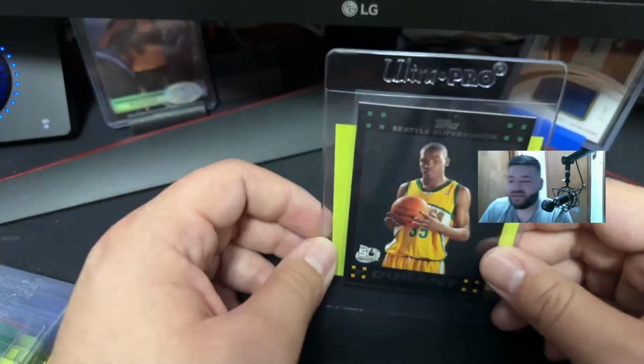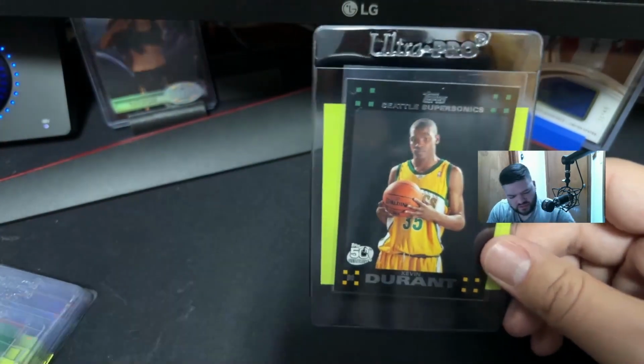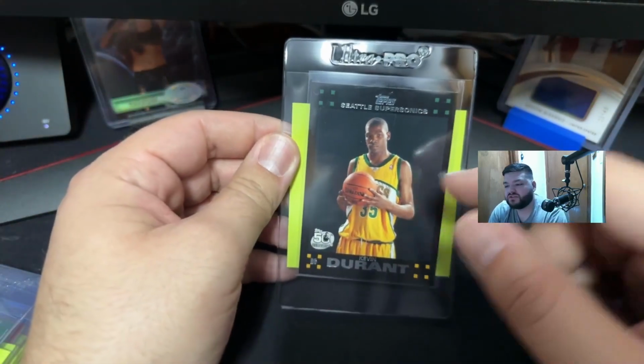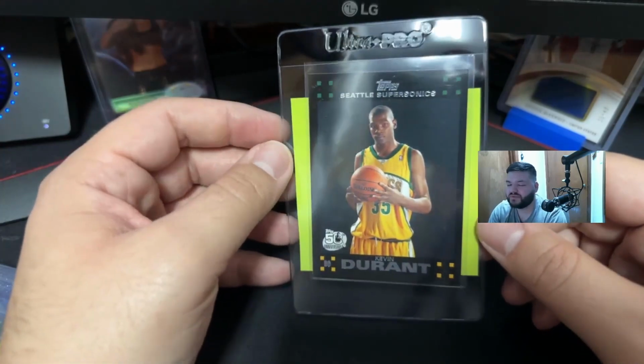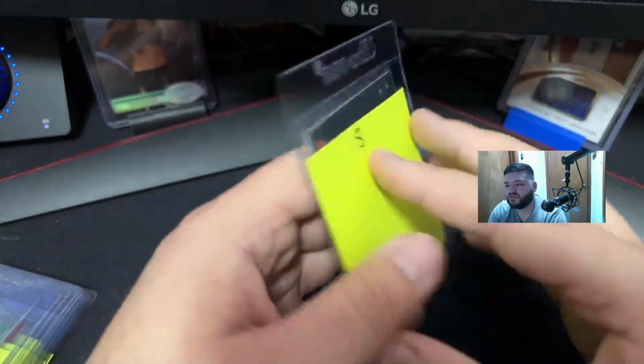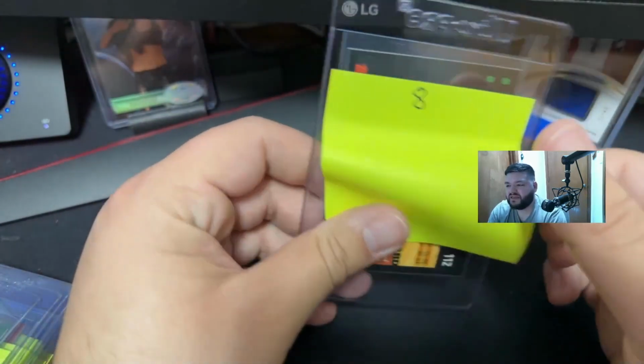So these were picked up in a lot. These next two cards, and I had a white also of Kevin Durant that was just too beat up to send in. It would have gotten like a 6 or a 7 of the white, but this black does look pretty clean. I pre-graded it an 8.